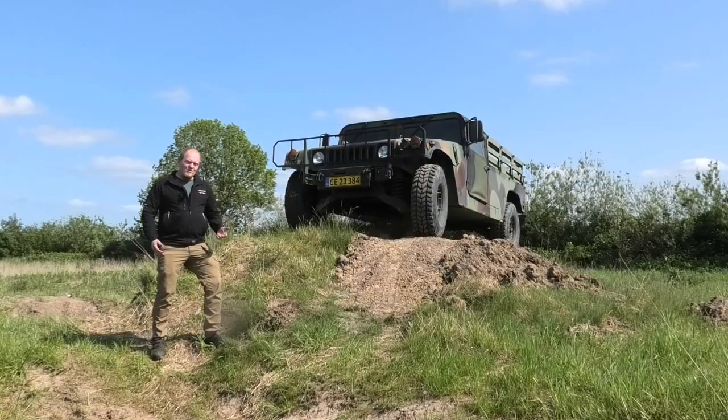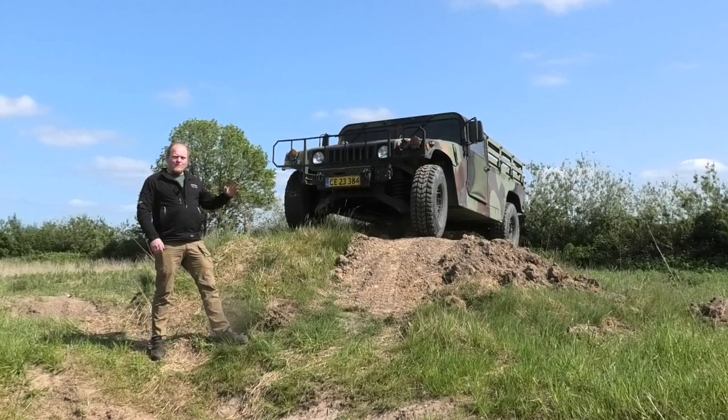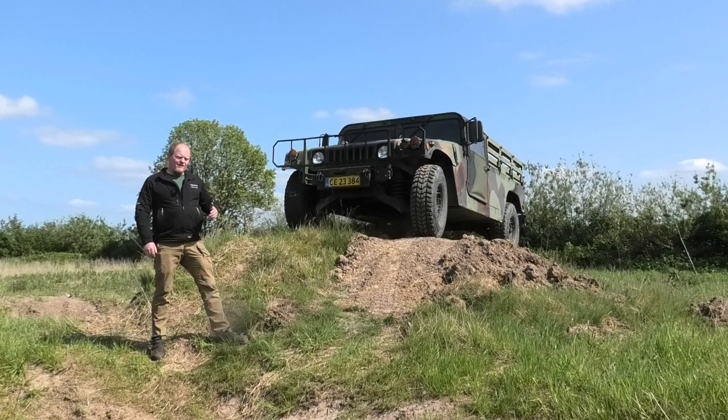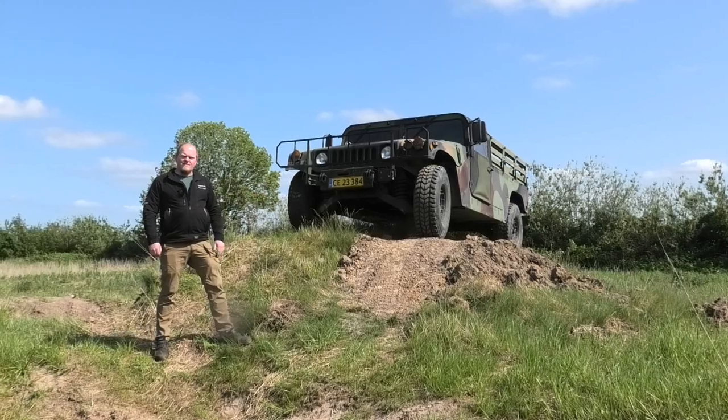All right, people, the Humvee's running nice and strong again. That makes me really happy. All I have to do now is for the next fuel refill, I also have to put in an increased dose of that additive, just to make sure we kill off the last of that stuff in there.